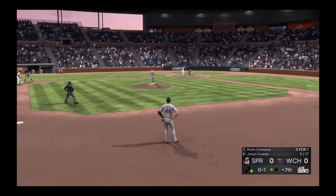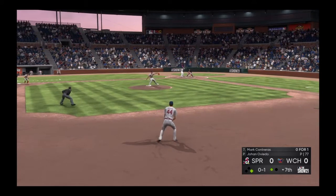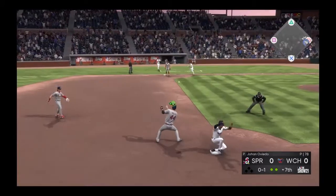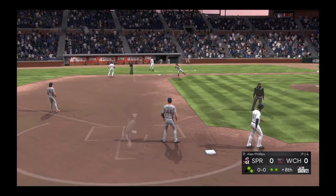Now at the plate, Mark Contreras. It was a backwards K, a strikeout looking for him in his last at-bat. Yeah, Matty, and hopefully he got it out of his system, especially now he's got to bear down. He gets the 2 strikes in this spot. Has to put the ball in play.